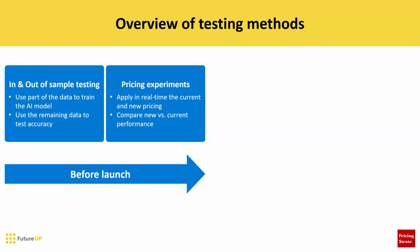So you select a small but representative sample of your customers. You create 2 groups. In the first group, you apply your existing pricing policy. In the next group, you apply your new pricing policy. If the outcome with the new pricing policy is much, much better than the previous one, you have a winner, you continue and launch. If not, you have to rethink the whole thing.